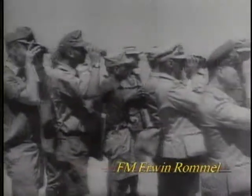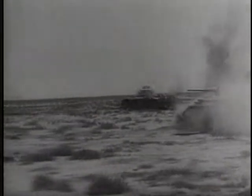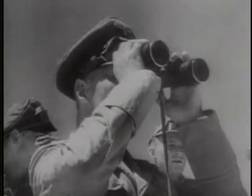The Stuka did so well in the desert that one of Rommel's generals stated, "The British dread of the Stuka is equaled only by our soldiers' affection for them."